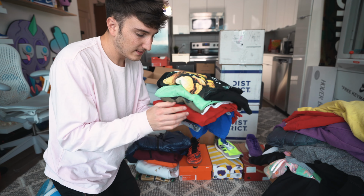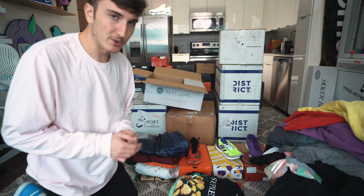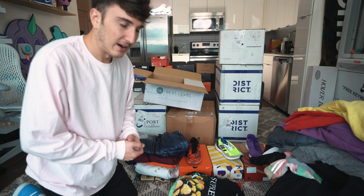Just from that box alone, this is all Supreme and Bape tees. This is like Stone Island, designer. We got Pablo merch, Bape, Adidas, a bunch of good stuff there. This is crazy.